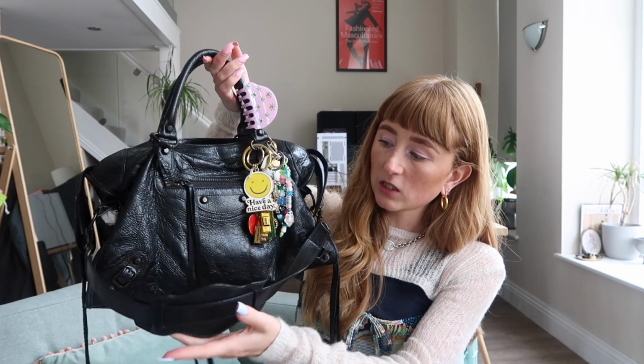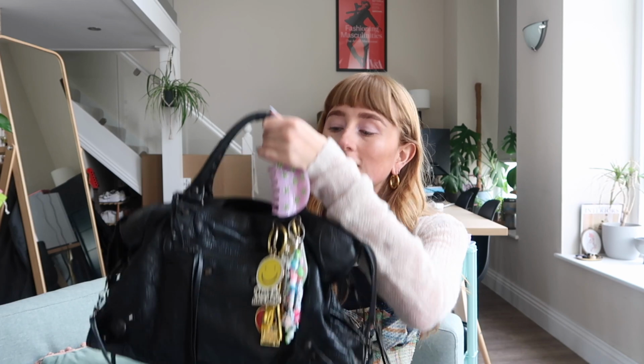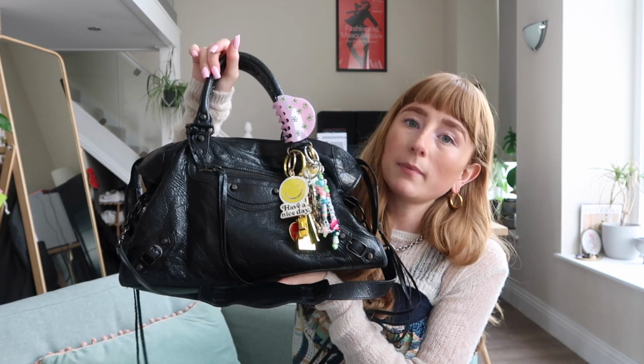Yeah, I think I've got 4 secondhand handbags. But I've picked out my most used and favourite one to show you, which is my Balenciaga City bag. This is from 2008, so it's one of the original ones. When I bought it, it was new and had never been worn. And I love it. This is originally a £2,000 handbag.